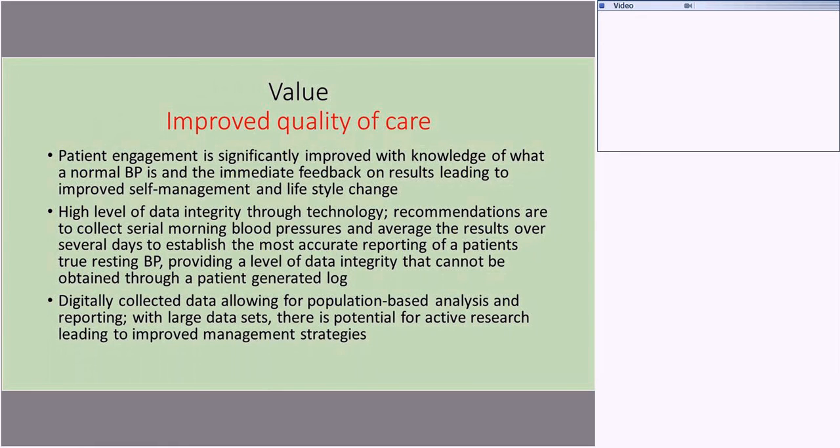And then the electronic collection of data rather than a log also allows us to do population-based studies. And if done correctly, we might have large databases with self-monitoring blood pressure that would give us the ability to do analysis and identify certain areas where we could change the healthcare system or improve management.